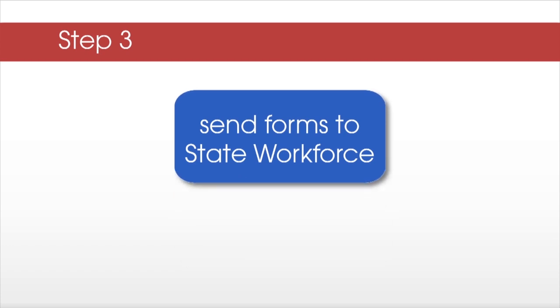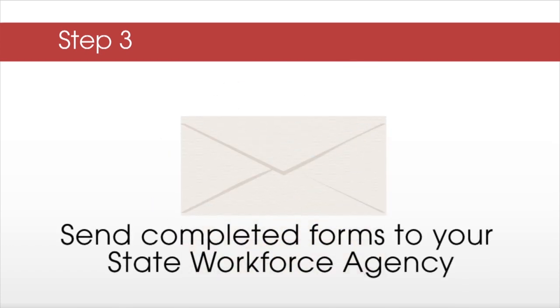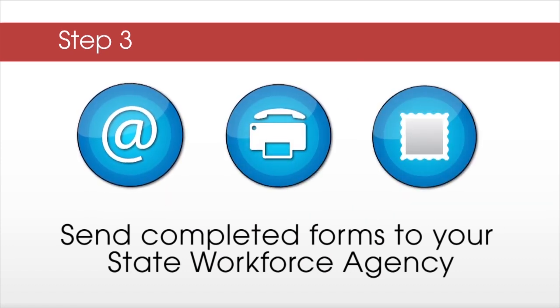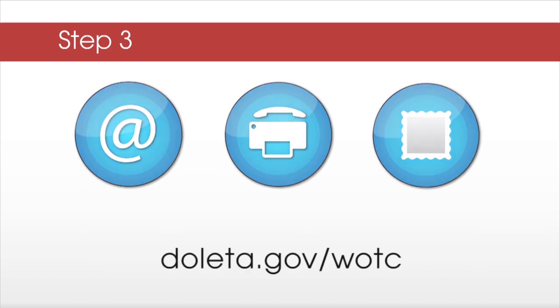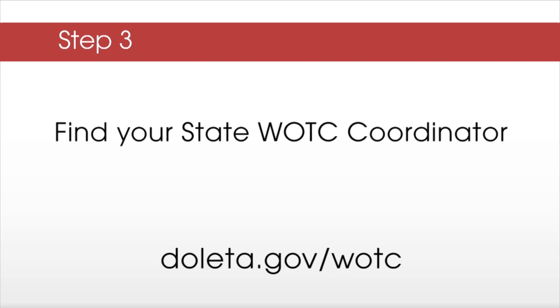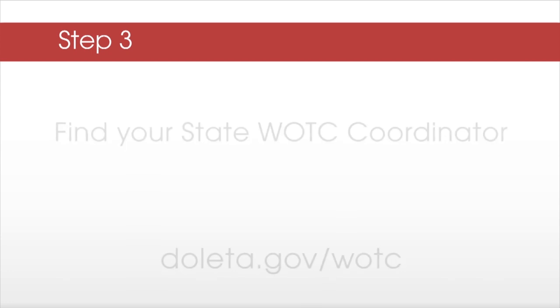Now you just send the 2 completed, signed, and dated forms to your state workforce agency. Different states have different ways for employers to submit the forms. You can check this website for information for your state. This site also lists the WOTC coordinator in your state, a good person to contact if you have questions about WOTC or the application process.